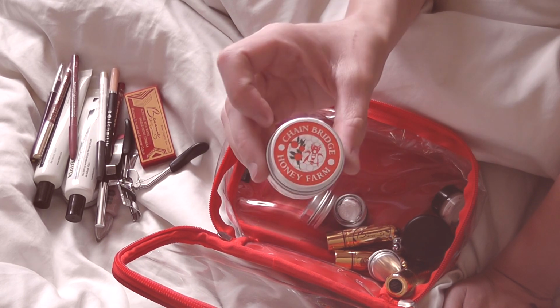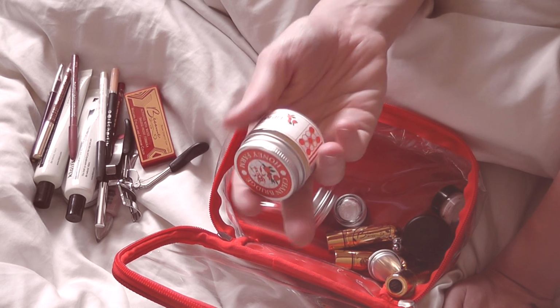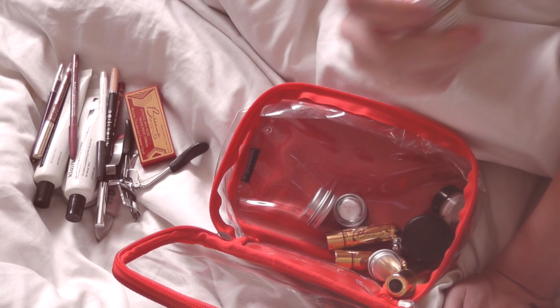What I really like is that when I've finished, I've got a really cute little pot that I can make my own DIY skincare with, so I really, really like this one.